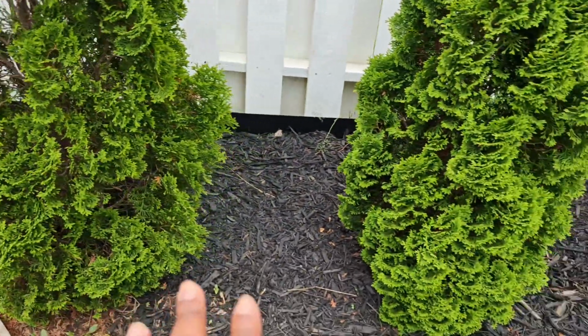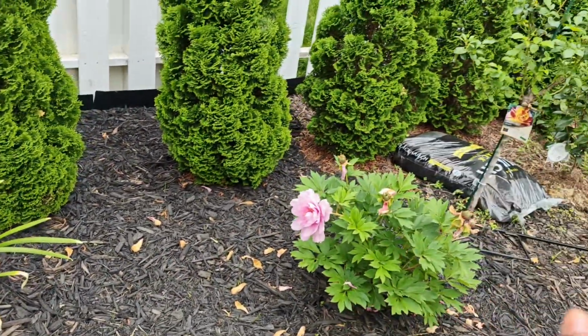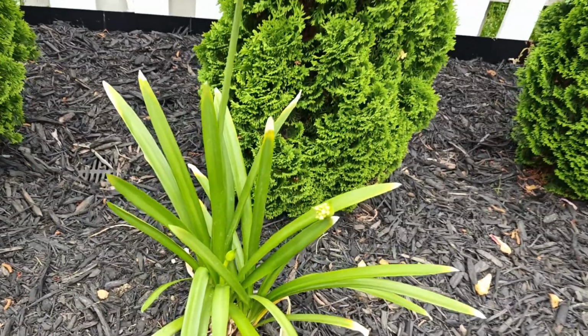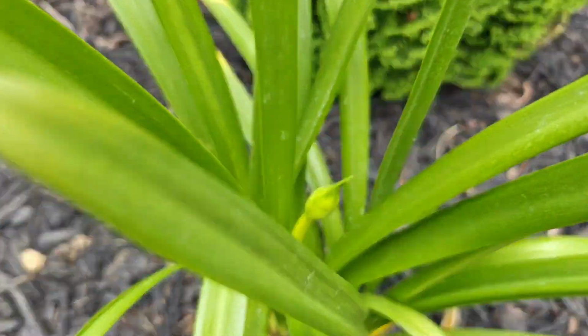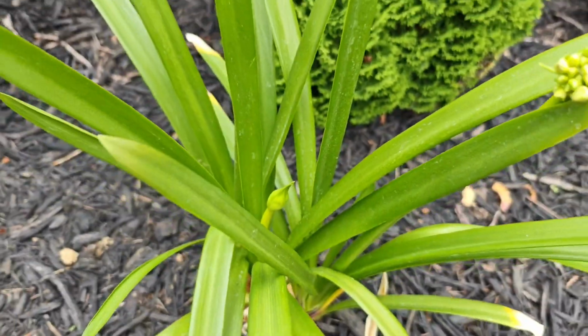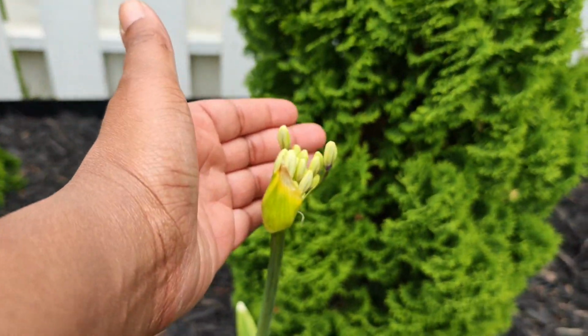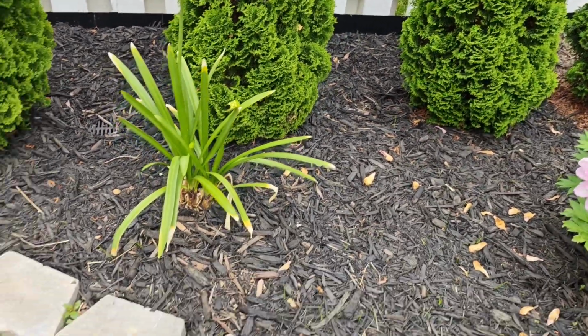Anywho, I did start to mulch from here over to here. So I still need to mulch the remainder of the bed. But over here, I have my last piece of agapanthus planted, and oh my gosh, y'all look. I didn't even realize, but I have a third bud getting ready to open. That's so exciting. So this one is getting ready to pop. Definitely will insert pictures for you guys if it comes into bloom before I post this video.